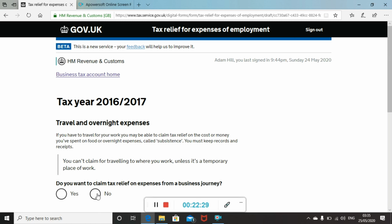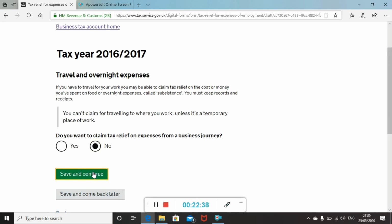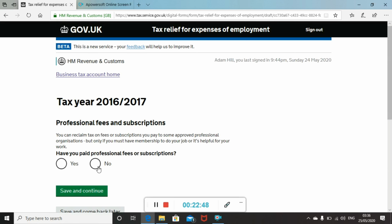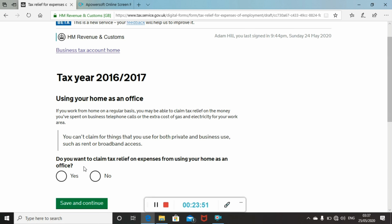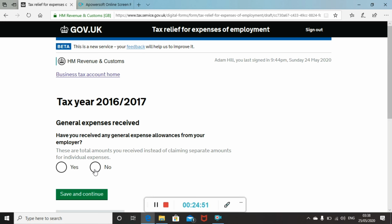If you had travel and overnight expenses, hotels, meals when you're staying away, you can claim them here. And just work your way through filling out the necessary sections that apply to you. Professional fees and subscriptions, there's a section here. Medical fees or exam fees. Using your home as an office, you can make a calculation and input the details here. Did your employer give you a general expense allowance to cover these types of things? Hopefully no in this case, otherwise you won't be able to claim, or they will at least take that into account, and then move on.